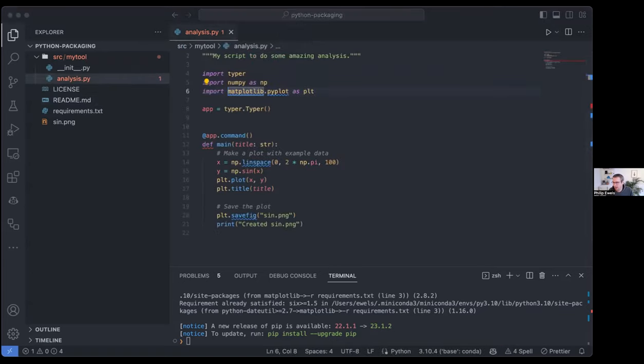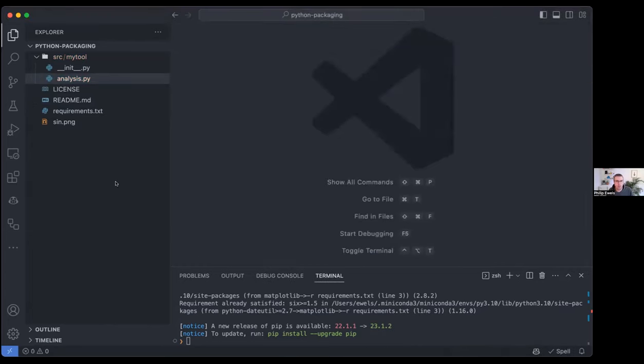Okay. Hopefully you're with me. That's all the kind of simple stuff. Now we'll get onto the slightly more complicated bit about how to take this and make it installable. And this is one of the bits where it gets very variable about how you can do it.